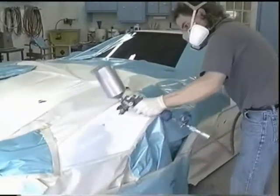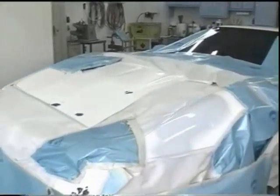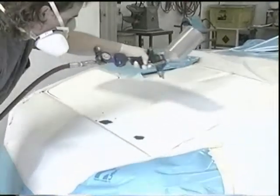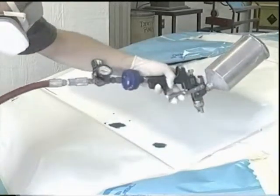You can see when we prime, we make smooth, even passes. Put down a wet coat and leave it. Never double coat. This causes all kinds of problems like runs and solvent trapping. And use a 50% overlap on each pass. Work your way from top to bottom. Consistency is the key here, as everything you do will affect the way your paint job looks.